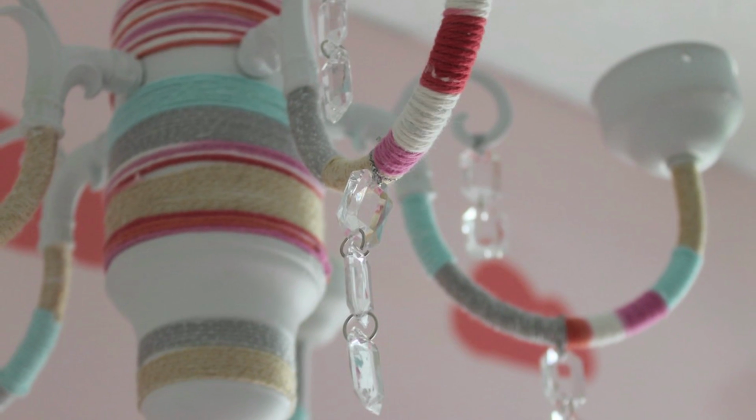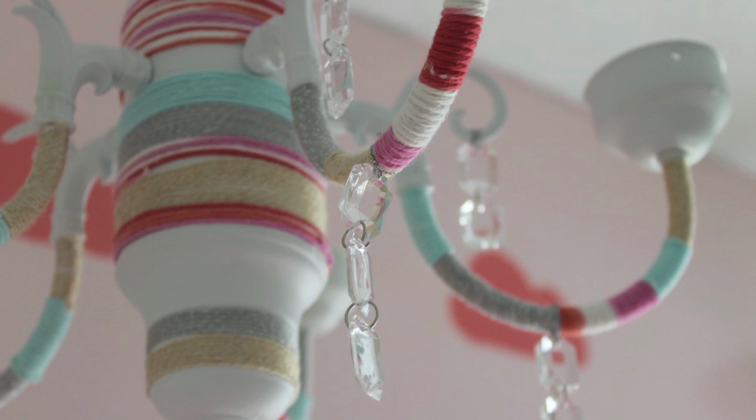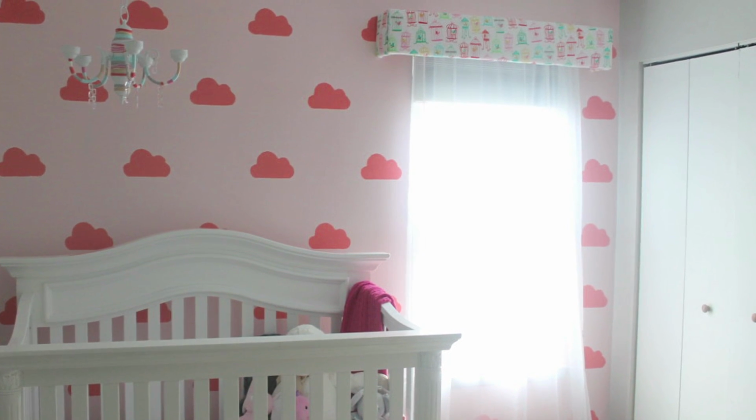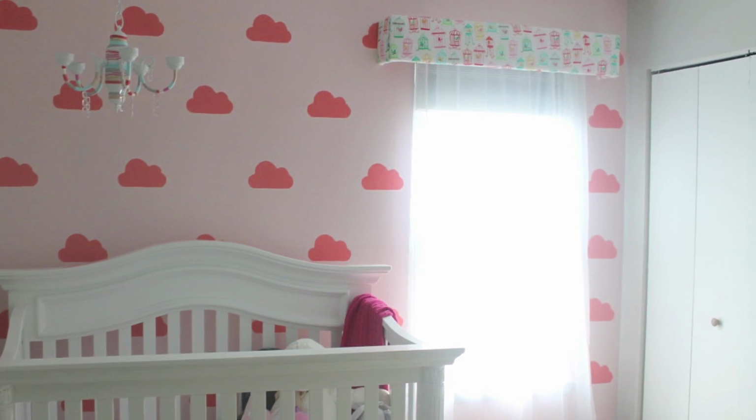So when I first checked out this room on Project Nursery's gallery, it had me at this yarn chandelier. I thought it was unique, I thought it was beautiful, and I loved how it tied in the colors of this nursery. But looking further, I noticed beautiful clouds on the wall.